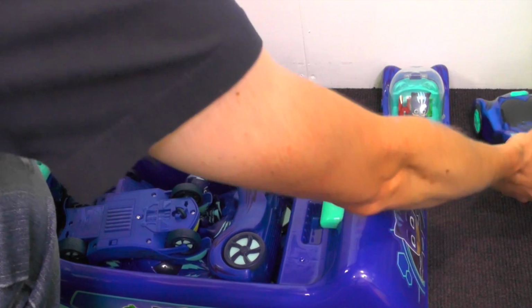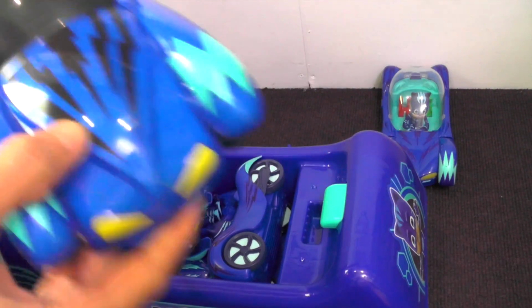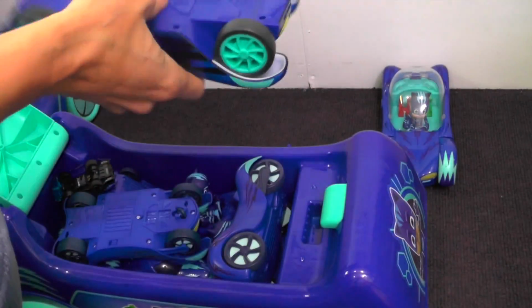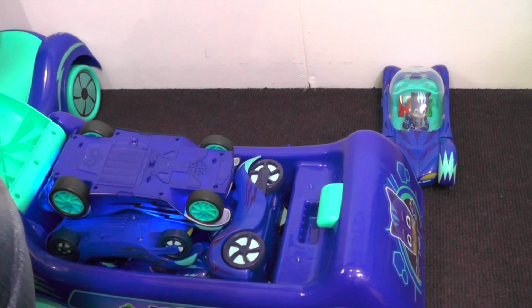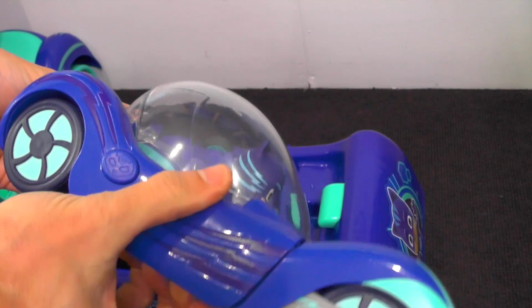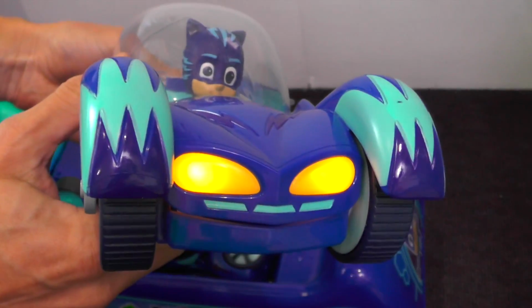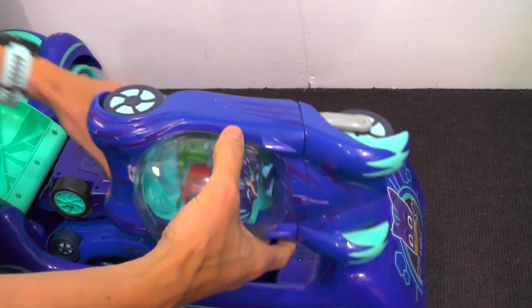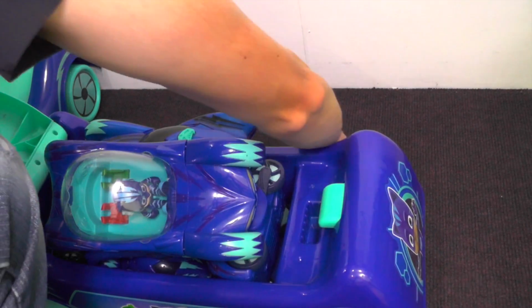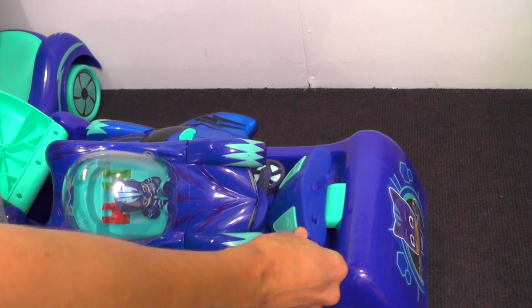Over here, we've got the lights. Light up racer cat car. That's so cool. Really nice. I think this is getting too full though. Oh, he's off. And then we've got our deluxe cat car with the big and the lights at the front. So now I'm going to turn him over, or he's going to keep going off. This one here. And then we've got our remote control at the front.